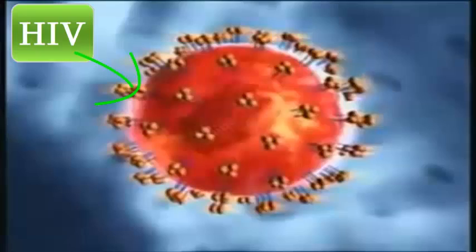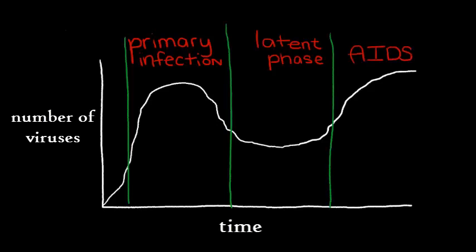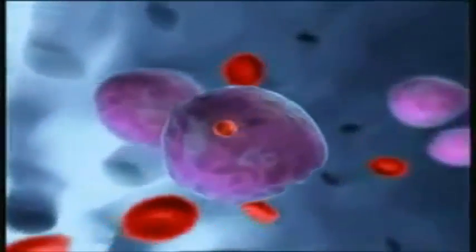We now turn our attention to HIV, or the human immunodeficiency virus. The life cycle is divided into 3 stages: primary infection, latent or resting phase, and full-blown AIDS. In primary infection, an individual is infected with HIV through unprotected sexual intercourse or by sharing needles. After entering the body's bloodstream, the virus travels to the immune system where it replicates rapidly.